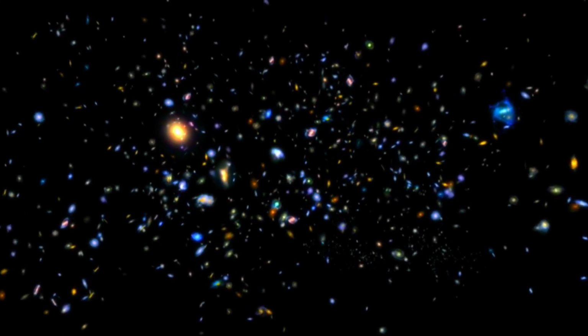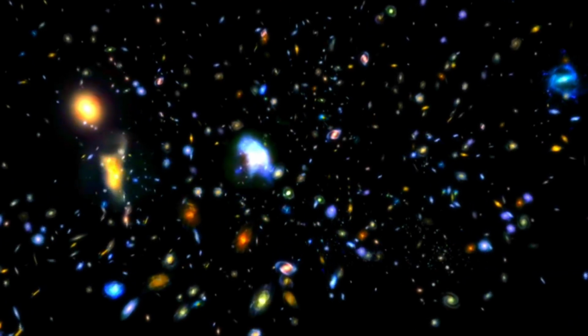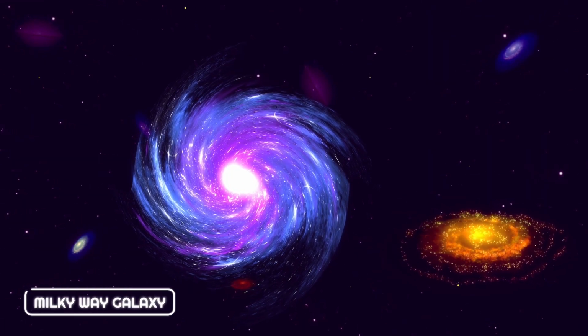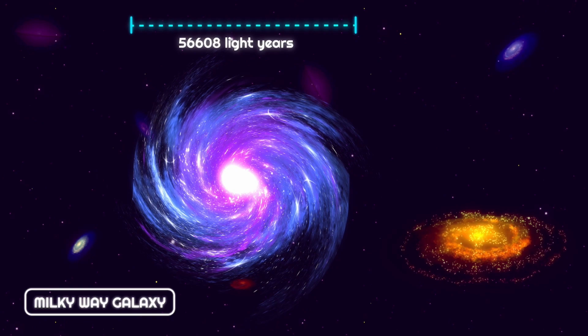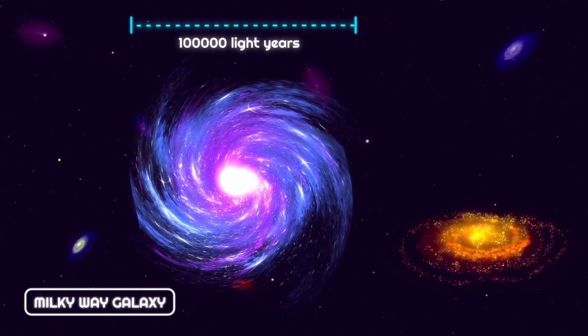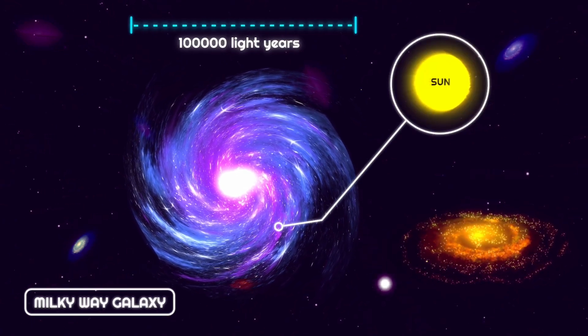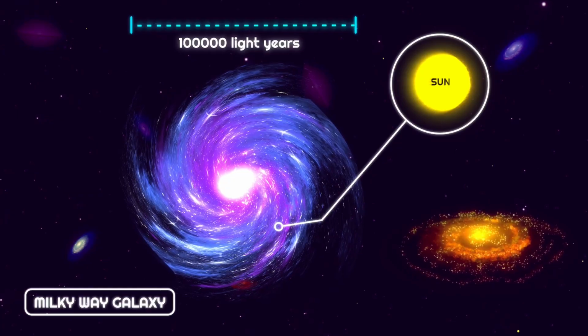There are billions of galaxies in our observable universe, and each one contains billions of stars. Our Milky Way galaxy is one of those galaxies with a diameter of 100,000 light years. The Milky Way galaxy has about 250 billion stars. Our Sun is just one of them.